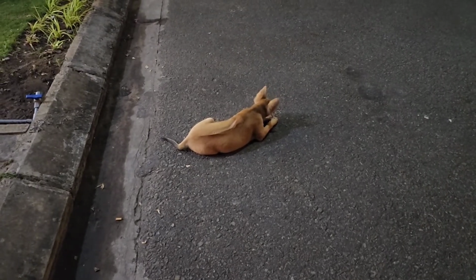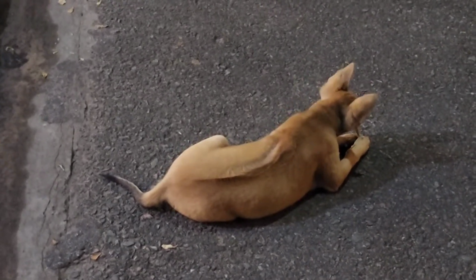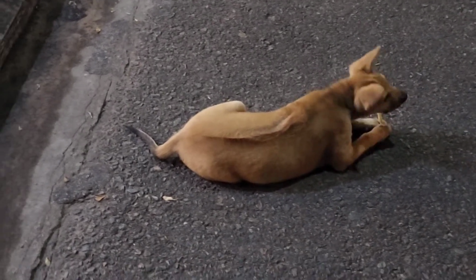Look at the dog. He has like a raised thing on his back. That's interesting. I've never seen that. Does that grow naturally, or did they shave him like that? What, the fur? Yeah, look at that. He has like a raised spine.